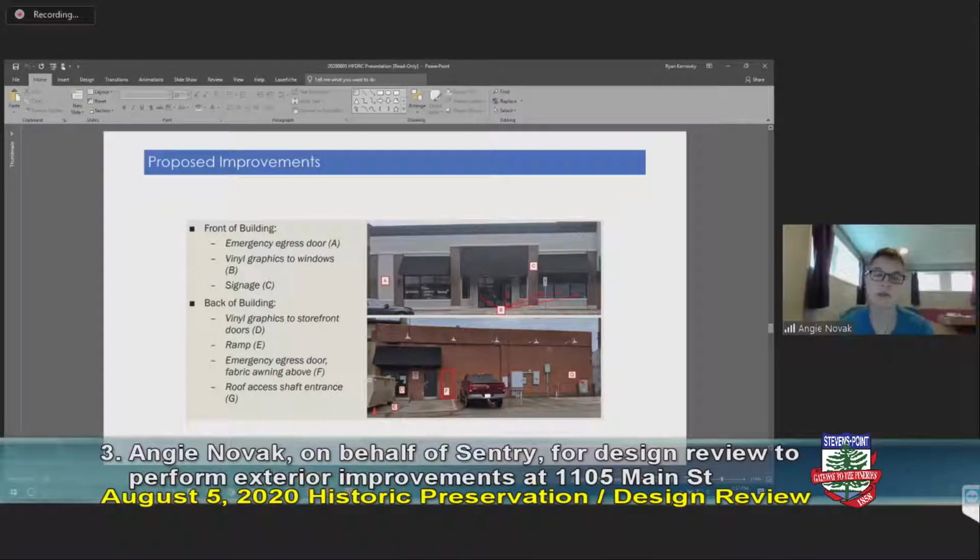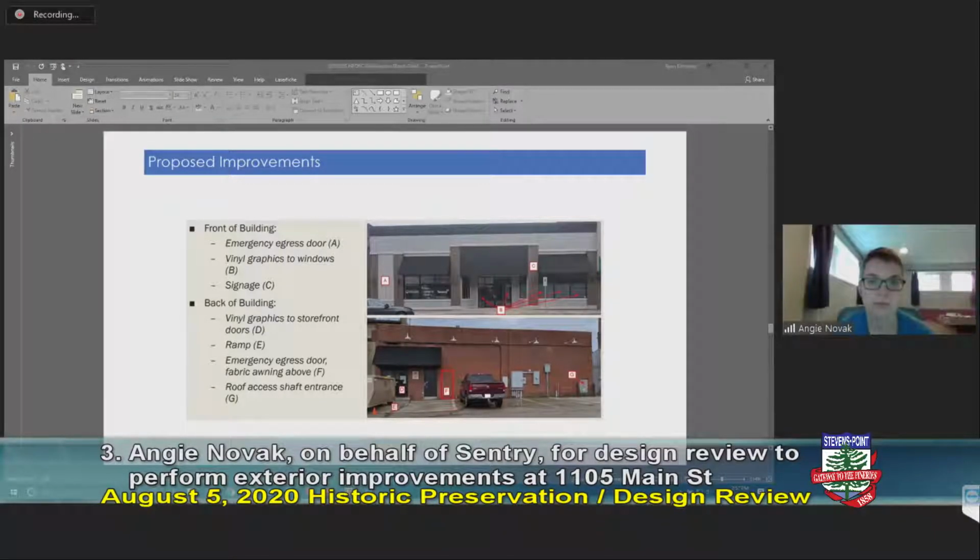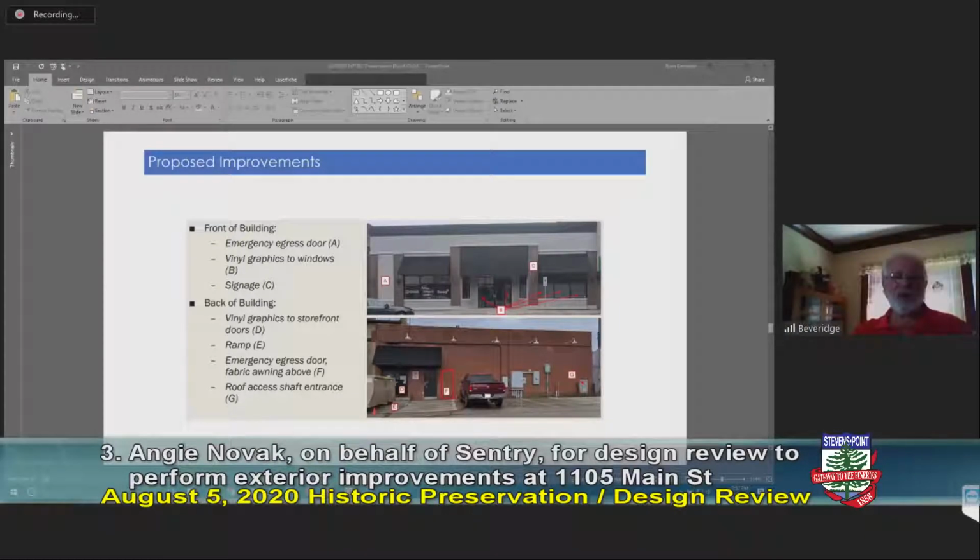Yeah, the intent of that ramp would be, you know, like I said, loading and unloading, for instance. You could back your minivan up the ramp if you wanted to. Sure. Yeah. Hey, a quick question about the vinyl graphics. Sure. If they're going on the inside of the glass, we have no control over that. You can do anything you want on the inside.